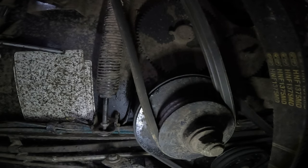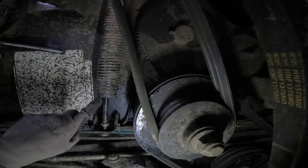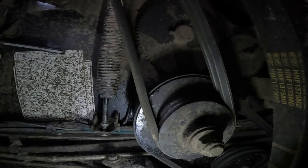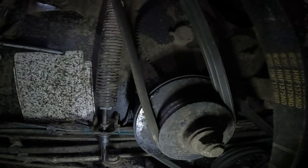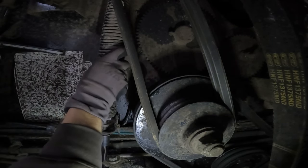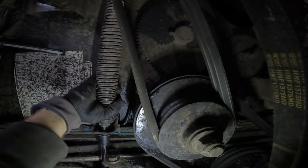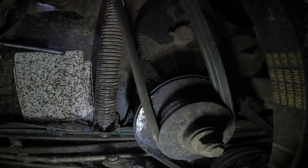I'm gonna get an extension on that. Thing I'll do though is I'll throw a little WD-40 on that, and that'll just help it spin down better. All right, that's got it. It bottomed out against that jam nut. That's what you want.